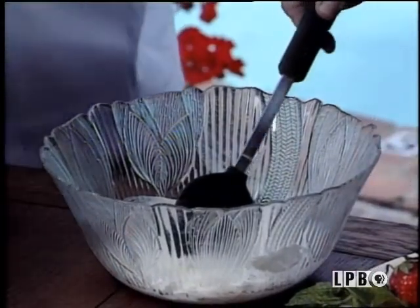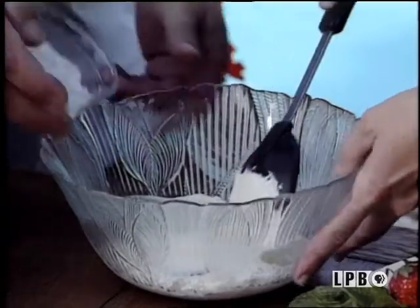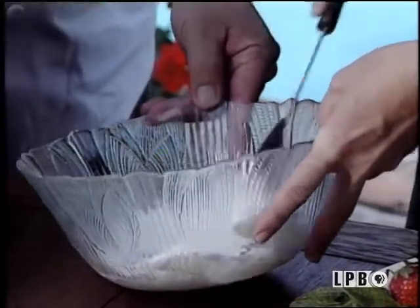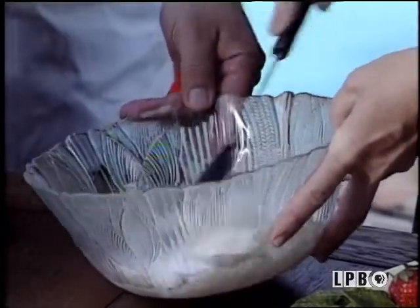The next thing we add is a 1/4 cup of powdered sugar. I'm going to dump that right in. You can blend it up real good. They just whip that nicely. Yeah, that's pretty easy. That sweetens up the cream cheese.